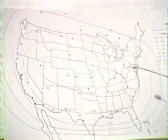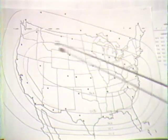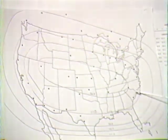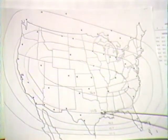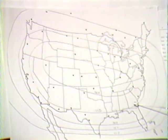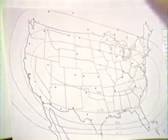Telstar 301, the AT&T satellite, centered very well, very nice contours. Seems to carry about 35, 36, 34 to 35 dBW around the whole country. Charleston appears to be about 35.3 dBW.